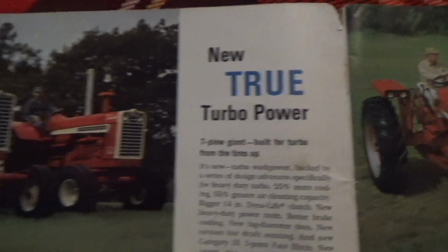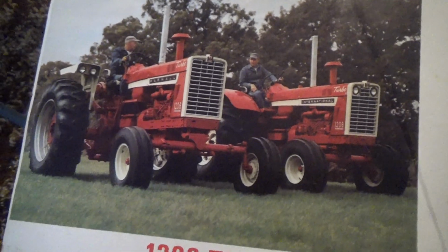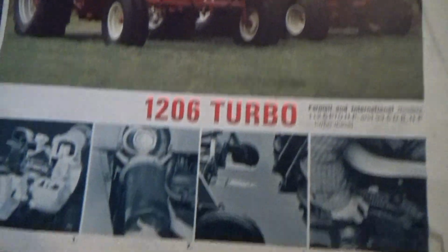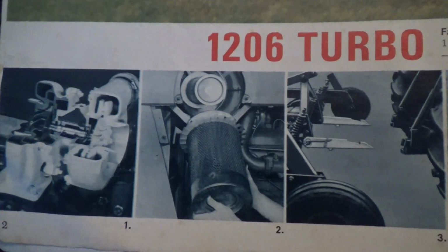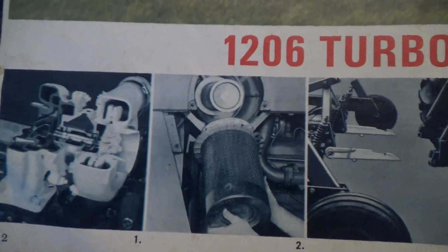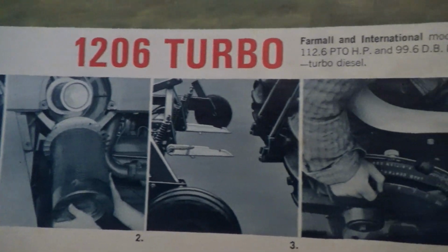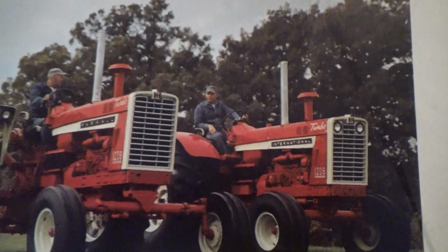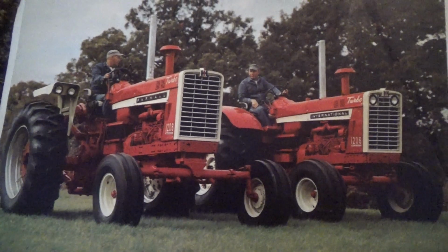New True Turbo Power. What do you got? 1206 Turbo. For y'all that don't know much about turbocharging, here's one that's cutaway version so you can see how it works on the inside. 1206 Turbo. I guess they got the row crop and the standard or wheatland.